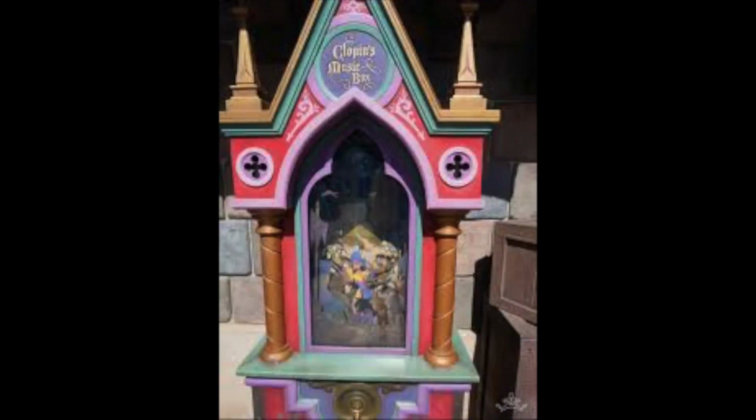Now Chopin was actually the narrator in The Hunchback of Notre Dame. So Chopin's Music Box tells the story of the Festival of Fools scene that is in the Hunchback of Notre Dame movie. If you do have the opportunity and the chance to use this music box, I would 10 out of 10 recommend doing it because it really just brings the characters more to life. It gives you the ability to see it in person rather than on a screen.